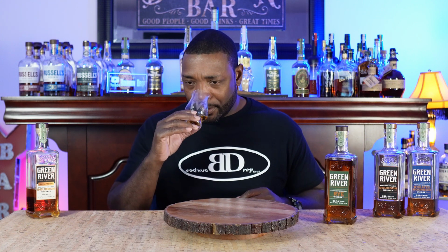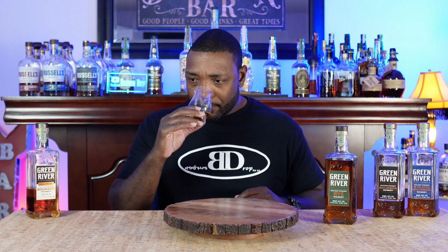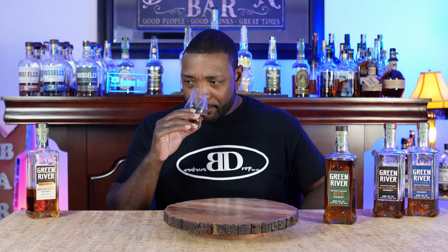Still heavy on the citrus. I don't get a lot of that fig anymore. Starting to pick up a little bit of black pepper. I thought I got a sweet vanilla, but no, just not picking it up. Yeah, just cream, like a creamy citrus. All right, let's get back into the palate.